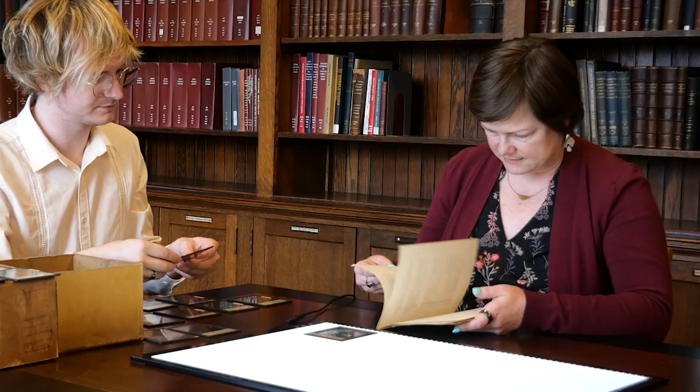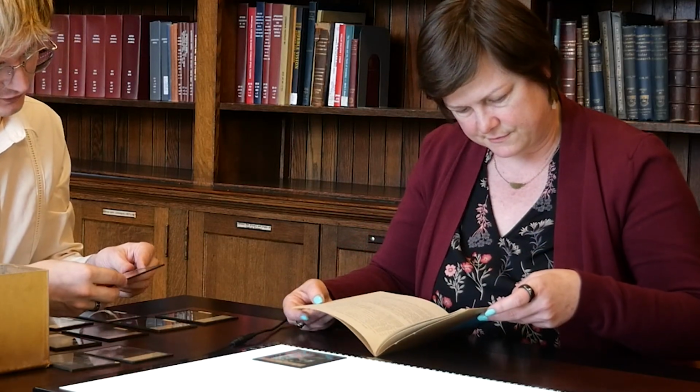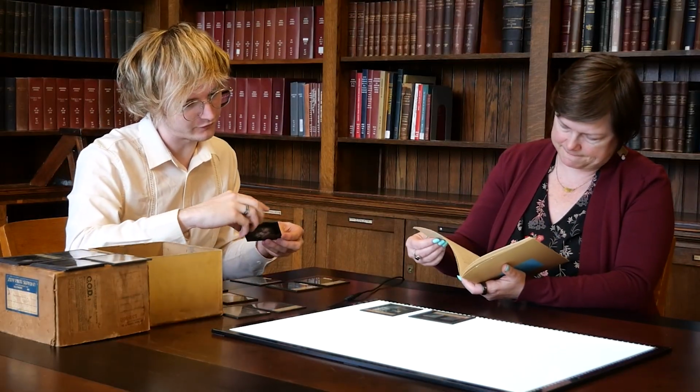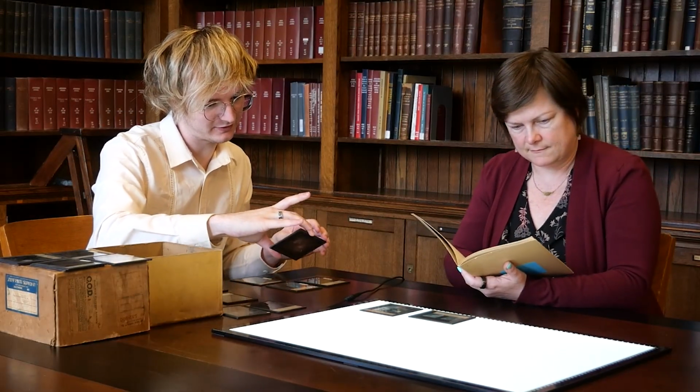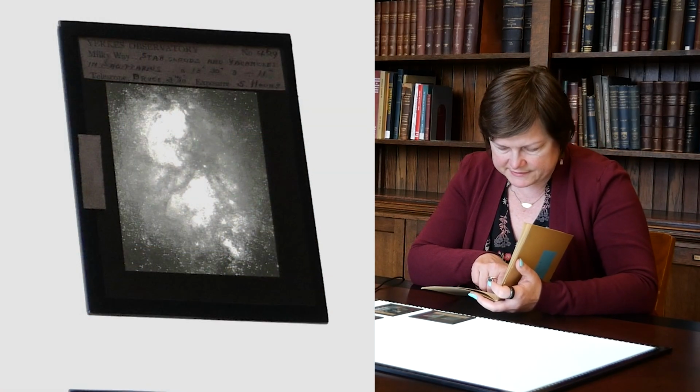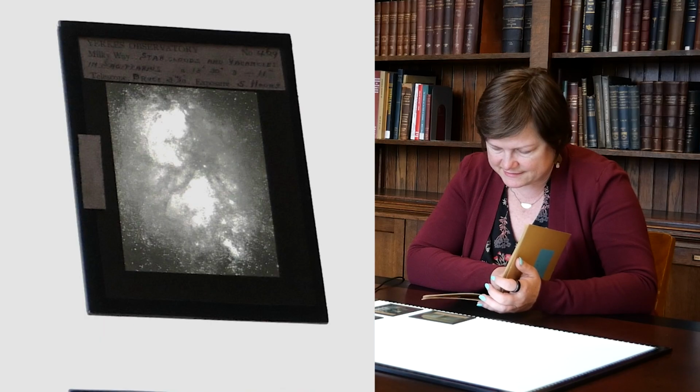Morehouse Comet. Nope. Not from that one. Oh, but it's from the Milky Way, so maybe it'll be in this one. No. Interesting. Cool. All right, the mystery continues. Let's pivot back to the Milky Way if we can. See if 469 maybe in there. Oh, I do have a 469. Okay, so here it says star clouds and vacancies.